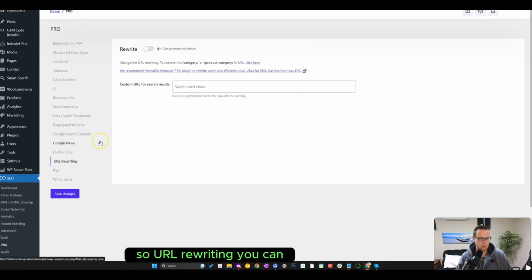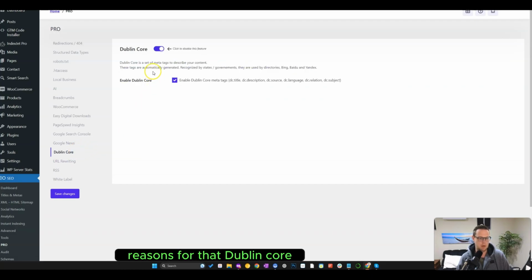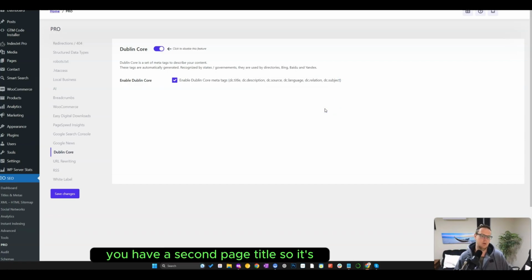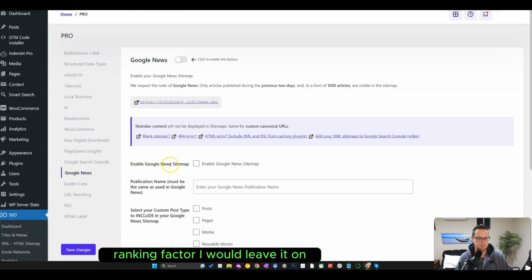So URL rewriting, you can leave that off. You would need to have some very specific reasons for that. Dublin core, turn that to on. It just adds extra meta tags, which are these ones here, DC title and so on. It's basically like you have a second page title. So it could be a slight ranking factor. I would leave it on.